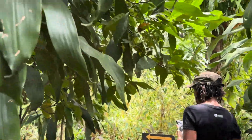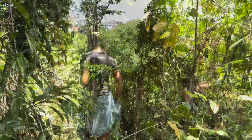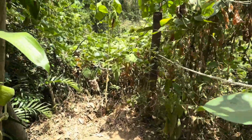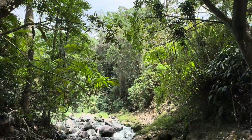After checking out the butterflies, there's a hiking trail on the 1.7-acre property, which is included with your admission. This is a short trail, but steep in some parts, and takes you all the way down to the Rio Torres.